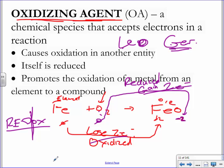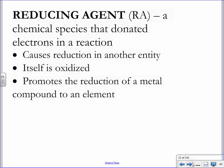Again, if we can find a way mechanically to separate the electrons out and make them go through a circuit, now you've got yourself a battery. But we're a ways off. We're not ready for that yet. Any questions? Okay, let me go through whatever slides I have here, see what else is relevant. What's the reducing agent then? Well, the reducing agent is somebody who causes reduction in something else.